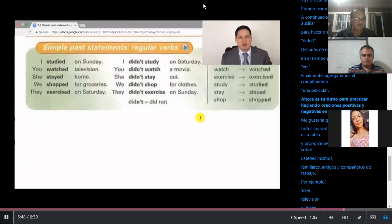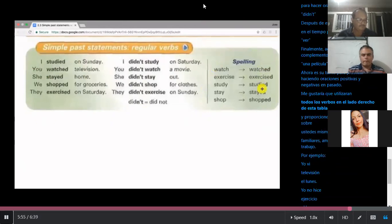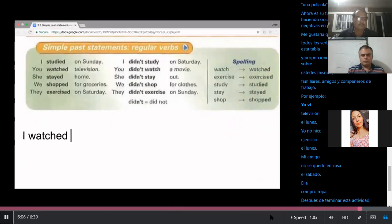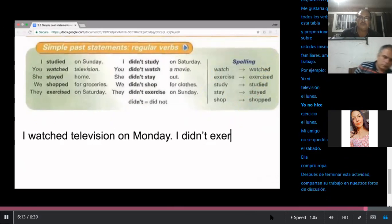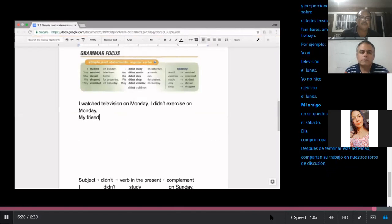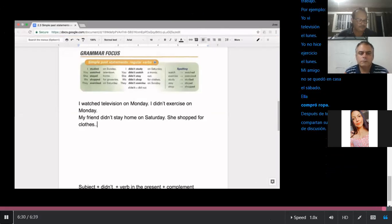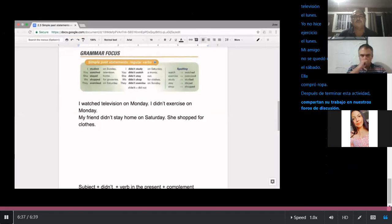Now it's your turn to practice making positive and negative statements in the past tense. I would like for you to use all the verbs on the right-hand side of the chart and provide similar examples about yourself, family, friends, and co-workers. For example, I watch television on Monday. I didn't exercise on Monday. My friend didn't stay home on Saturday. She shopped for clothes. After you finish this activity, share your work in our discussion forums.